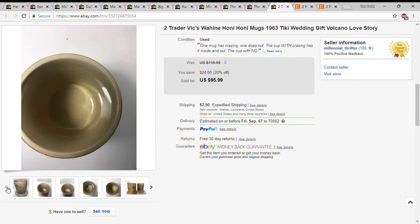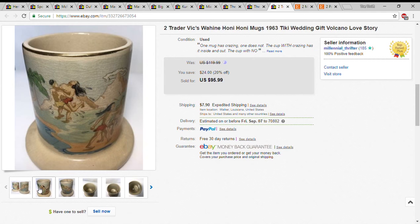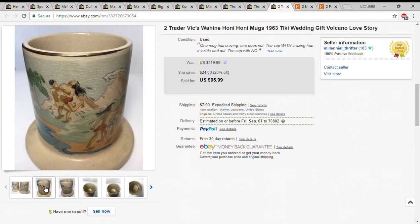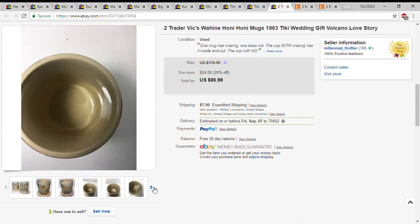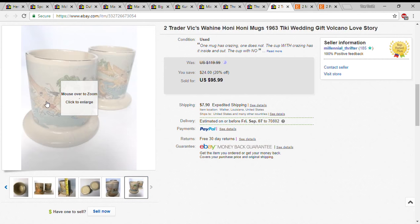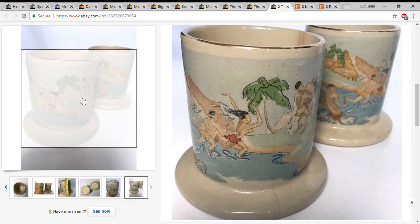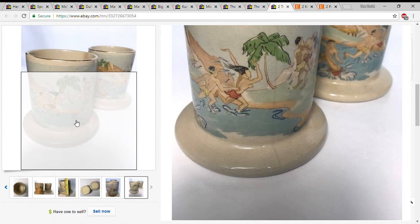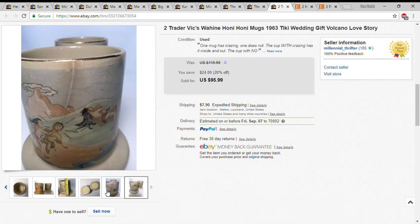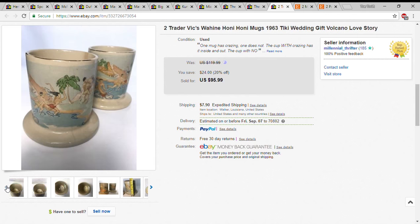And I decided to sell them together, hoping maybe someone would buy them as a wedding gift or something. And what's going on in the pictures, just real quick, it's hard to see, but basically you have the girl and the boy running into the water, and then he steals her top, and he catches her in the water. She slaps him.